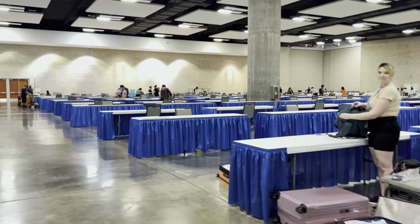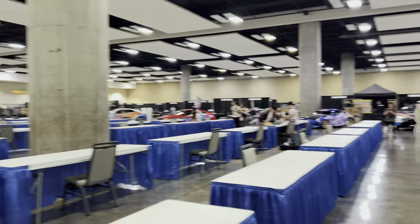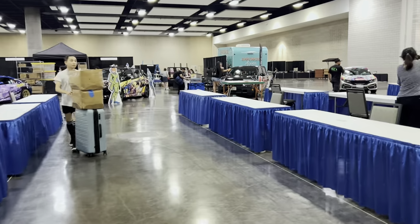Blue tablecloth is the pro row. White tablecloth on the other side is our standard artist alley. So they changed up the layout. They put the Itoshas in the middle. Dealers are on the other side. And in the back is gonna be all of the autographs. So we're gonna go set up now.